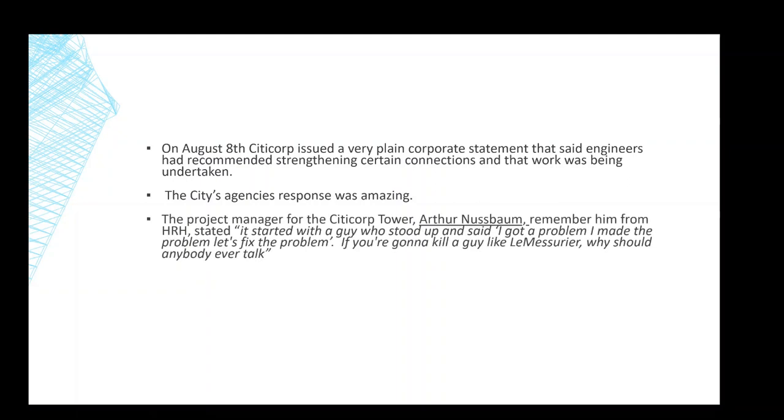The city had agencies that really worked well. Their response was amazing. The project manager for Citicorp, Arthur Nussbaum, and hopefully you remember him as the chairman of HRH, stated that it started with a guy who stood up and said, "I got a problem, I made the problem, let's fix the problem." If you're going to kill a guy like Le Mesurier, why should anybody ever talk? That's a very important thing to learn here: here's a case where the engineer made a big mistake, and he immediately stepped forward and owned the situation. So Le Mesurier's actions have commanded respect from all those involved.